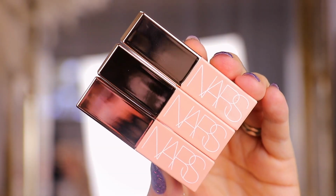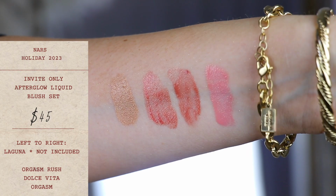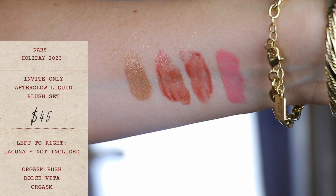And then there was one other duo. I did open that one. This is the Laguna Duo. I don't think this one was available on Ulta or Sephora, but it is on NARS website. So in this one, you get Laguna 2, which is the original, as well as Laguna in the Afterglow. So I do have swatches of all the Afterglow blushes for you because there is a trio that comes in this launch. And in it, you get the shades Orgasm, Dolce Vita, and then Orgasm Brush.